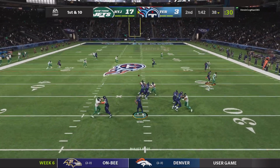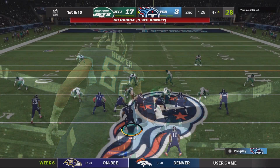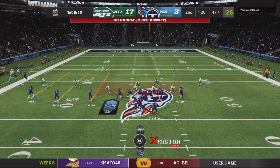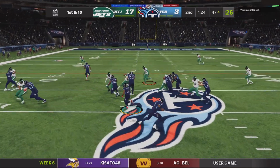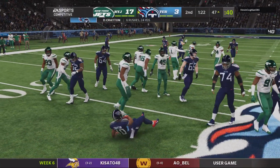Throwing on first down, Willis. And he'll be taken down, but not before he works it past the 50. This offense finding its legs now. Here's another 1st and 10. And they'll get this just to the 47.